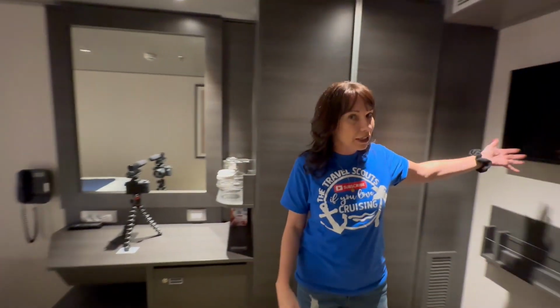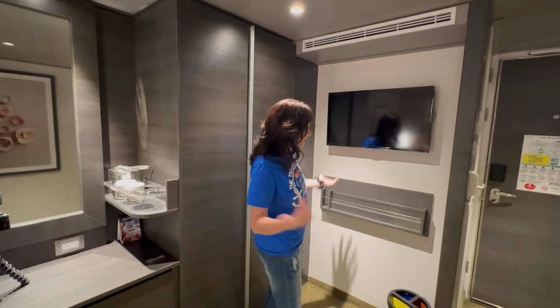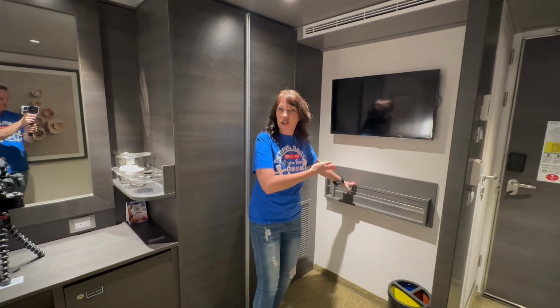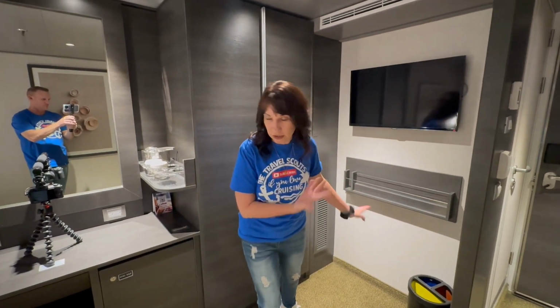So we have our TV here. It's kind of small, but you know, we don't watch much TV on cruising anyway. A shelf here for your brochures for excursions or whatever you wanna put there. Whatever you can fit there probably.